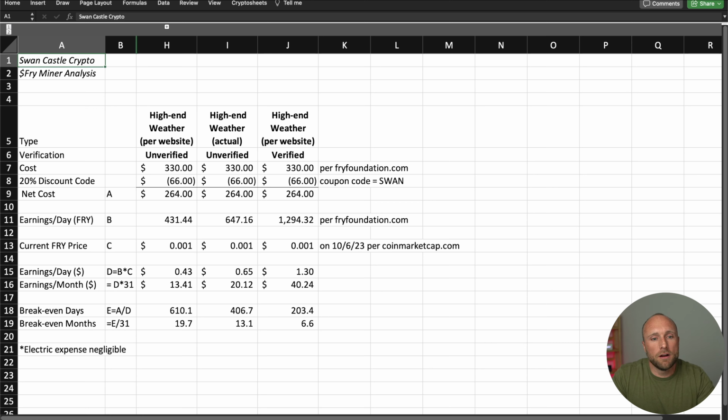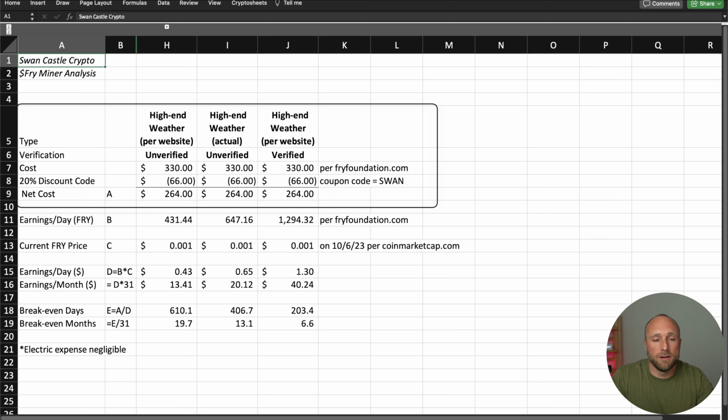So what I did here is I compared the unverified earnings on their website versus my actual unverified earnings, and then looked at the verified earnings amounts on their website. The cost for these miners is going to be the same for all three scenarios. It'll be $330 if you live in North America. Sorry if you live in the rest of the world. You can get 20% off using my discount code, so it'll bring the net cost down to $264.